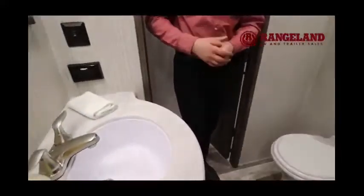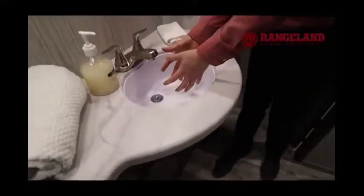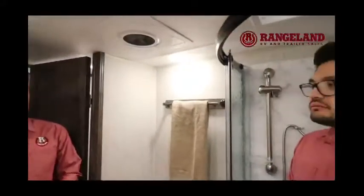Yeah, how often do you see that? Huge mirror inside of here too. Again, you're gonna have that seamless press top here. Nice deep sink so you can actually get your hands in here. A lot of them are really shallow and hard to use. And then of course, porcelain toilet again in here, so you're not losing out on that fit and finish that you get out of the Sierra C class.